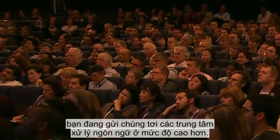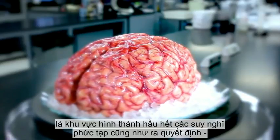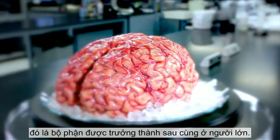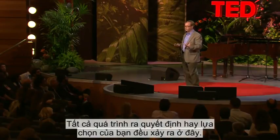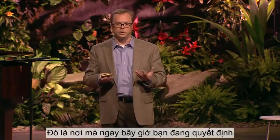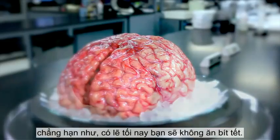Towards the front of the brain is the place in which all of the more complex thought and decision-making happens, the last to mature, sort of in late adulthood. This is where all your decision-making processes are going on. It's the place where you're deciding right now that you probably aren't going to order the steak for dinner.